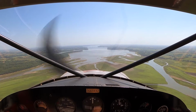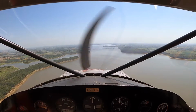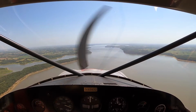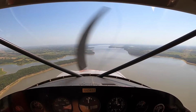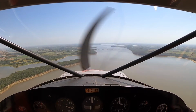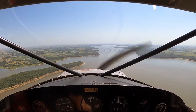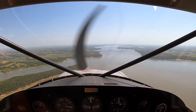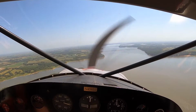Downwind for 130. Now just before the mile-long bridge, when I was a kid and we crossed this when it was first built, directly off the nose was the old town of Red Rock, and you could still see the foundations of the houses and the streets right off the nose before you got to the bridge. So that right there was actually Red Rock, and that was why this was called the Red Rock Reservoir.